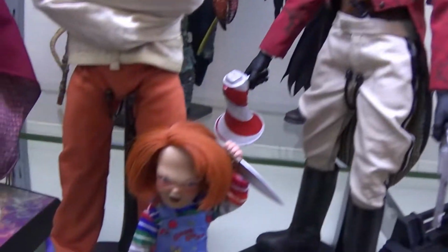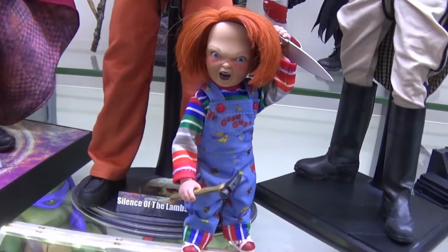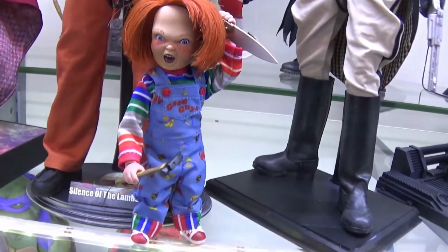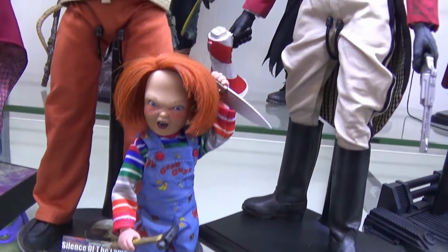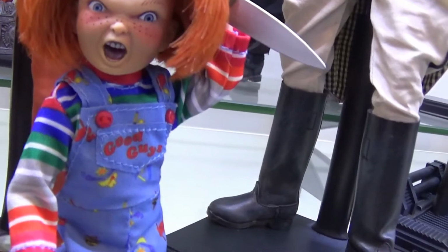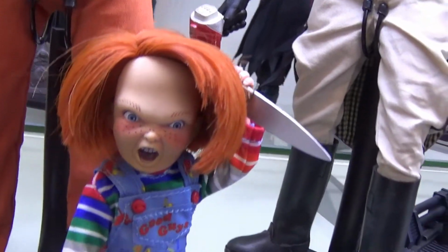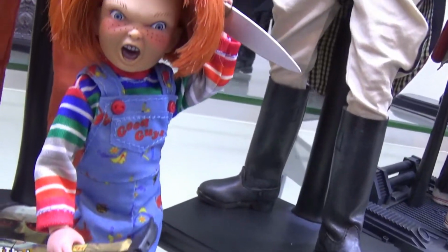Then we come down to what I got here, which is the NECA real cloth Chucky. He's just above the knee height. I think he's nearly 1/6 scale, and that's fine enough for me. Still a very nice figure. NECA did some accuracy in the clothing, some nice stitching in that clothing as well. I rate this figure quite a lot, especially for the price. I think it was like £35 all in, which is a really great price.